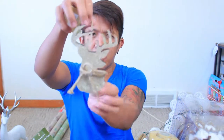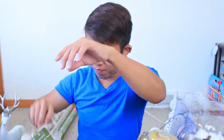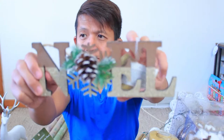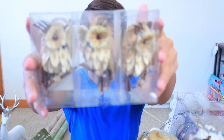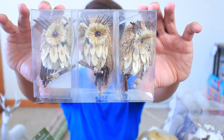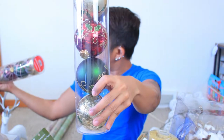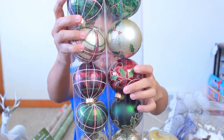One of these elk silhouettes with ribbon and bell, and it is covered in glitter, and this one is $5.99. This one that says Noel, and this one is $7.99. A pack of three owls that is very rustic, and it's $19.99 for these three. It's rustic looking Christmas balls, and this one is $12.99 for six. I got two packs, that's 12.